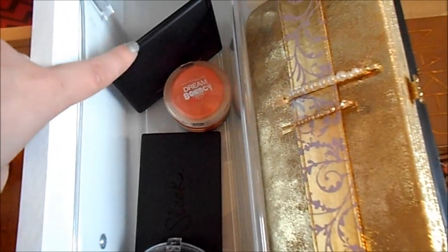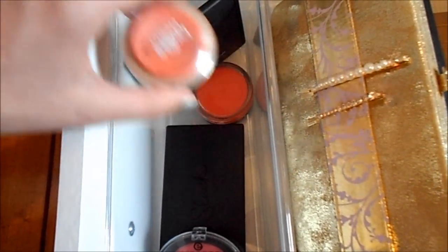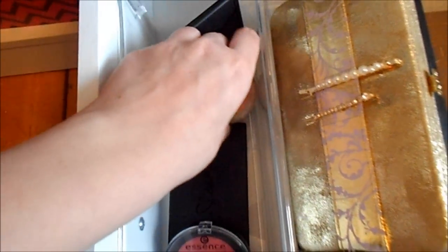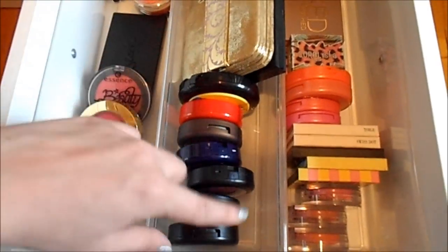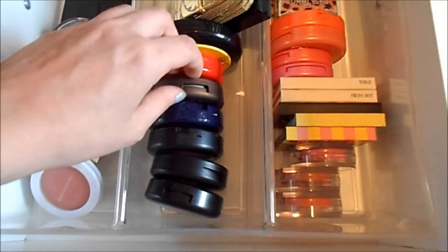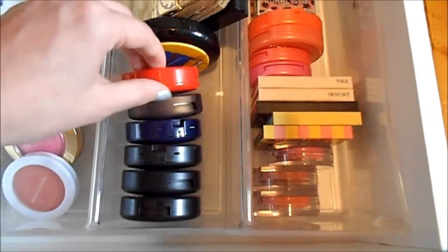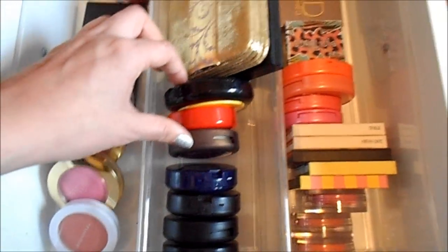Then I have my cream. I have an e.l.f. contouring blush and bronzer cream. Then I have the Maybelline Dream Bouncy blush and the Revlon Photo Ready blush in Coral Reef. So in this second section we have some MAC blushes. So I have some of the mineralized, and I also have a few of the limited edition regular powder blushes.